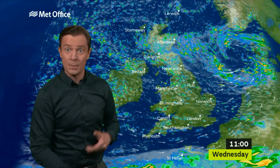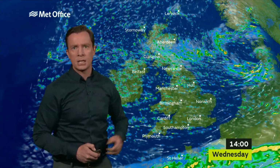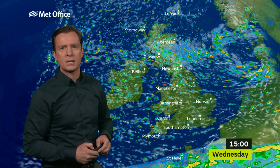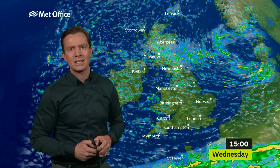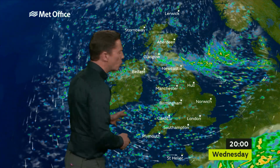Now, the winds will be easing, but it's still going to be a blustery day on Wednesday. Plenty of sunny spells, actually, but also plenty of showers, particularly over Scotland and northern England. So it's a sunshine and showers kind of day on a Wednesday, still pretty breezy and still on the cool side with temperatures 13 to 18 Celsius. Through the course of Wednesday evening, we'll continue with a fair few showers. The winds will continue to be easing down, but still a noticeable and rather cool breeze.